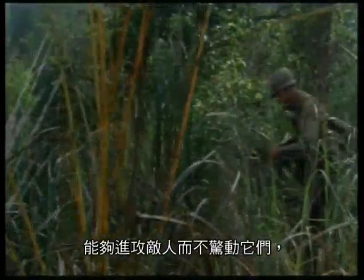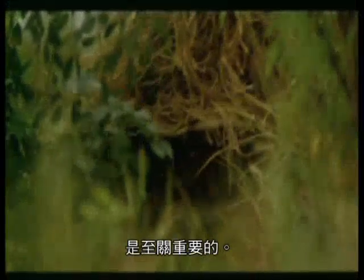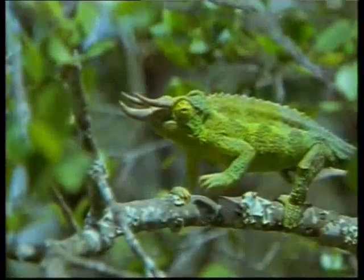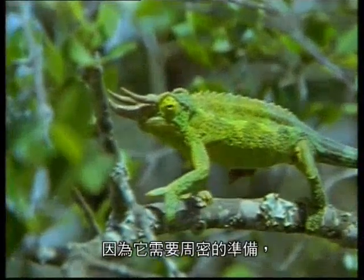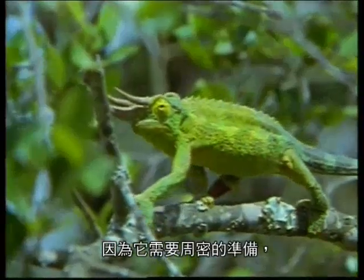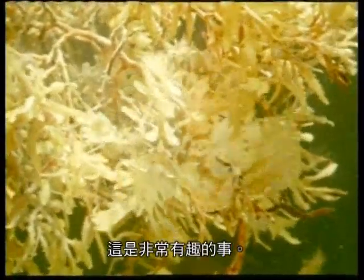Camouflage is an unchanging element of military life. It is most important to be able to attack the enemy without alerting them or conceal oneself during an attack. The fascinating thing is that not only human beings possessing the power of reason employ this technique, which humanly requires detailed preparation, but animals too.